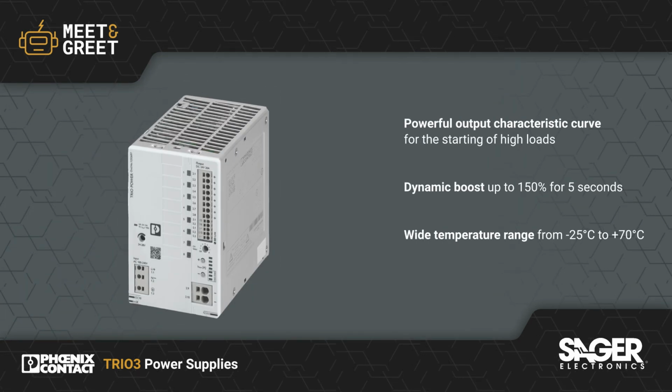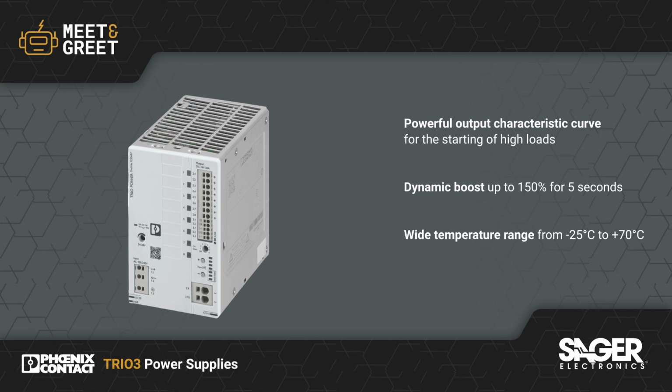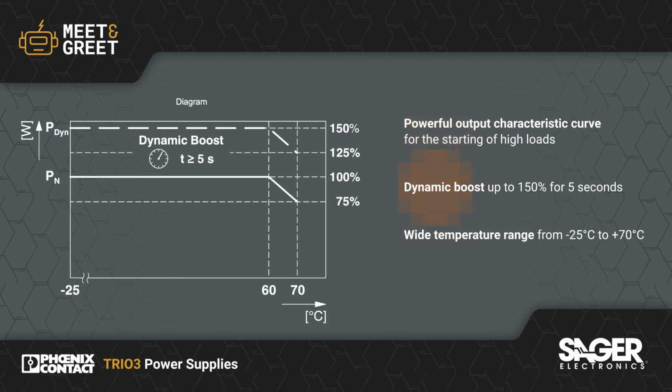The TRIO power supplies offer input voltages ranging from 110 to 500 volts AC, with output power options as high as 960 watts. The robust and reliable starting of high loads is supported by powerful output characteristic curves and a dynamic boost rating of up to 1,440 watts.